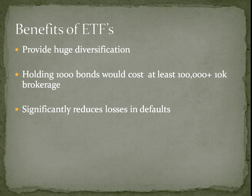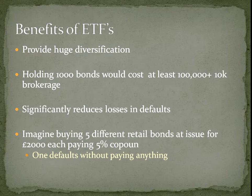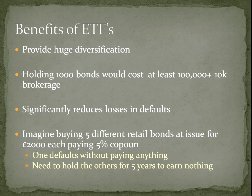That's very important, because if you imagine you hold 5 different retail bonds and you buy them when they're issued at £2,000 each, paying a 5% coupon, you hold on to these, right? But one of them defaults before it pays anything. Completely random, unexpected event, and it blows up completely. Not impossible, not likely, but could happen, right? That would mean you would need to hold the remaining 4 bonds for 5 years, and then you would earn nothing. It would actually be a negative rate of return after inflation. So diversification protects you from those big losses.